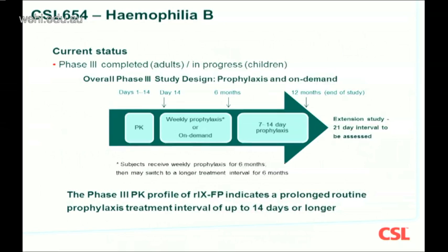And I'm not going to show you the data because the data essentially looked the same as the phase 1, phase 2 data, where in the phase 3, and in both adults and children, we've really been able to demonstrate that we get a vastly increased half-life. And the PK profile indeed indicates that the factor IX fusion protein will be useful for prophylaxis treatment for intervals up to 14 days or longer.